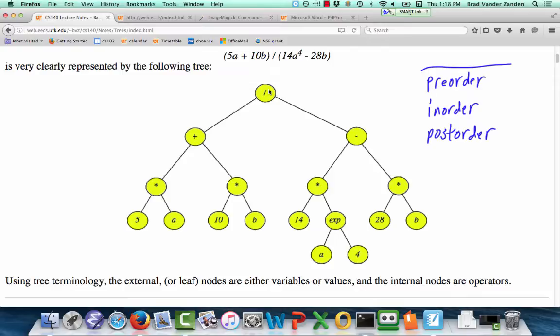So these are all traversals. I'll illustrate them first. Pre-order says that when you visit a node, you do whatever computation you need to do immediately. So let's say what we want to do is print every node in the tree. If we're doing pre-order, it means that as soon as we visit the node, we print it. So with pre-order, we would print the slash. Then we visit the left child first. So we go here, and because it's also pre-order, we immediately print it.